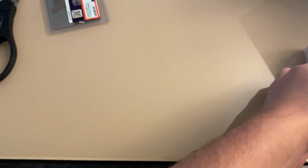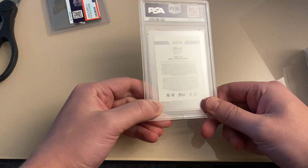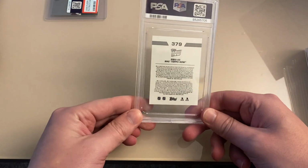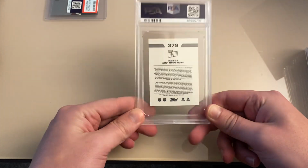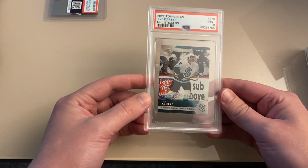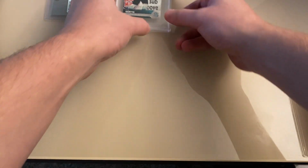Okay, so first up, this is a Topps Now sticker of Ty Cartier for the Seattle Kraken. This is part of a set I'm putting together of all of the members of the first Kraken playoff team. This one came back a 9. I feel like that's pretty good for the stickers. The stickers, they usually grade pretty harshly.